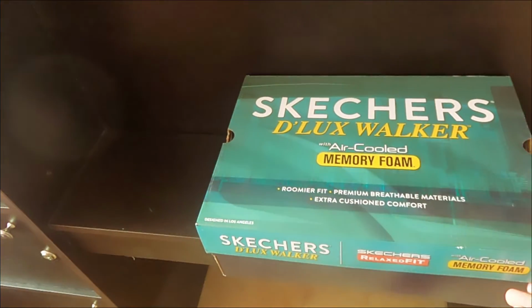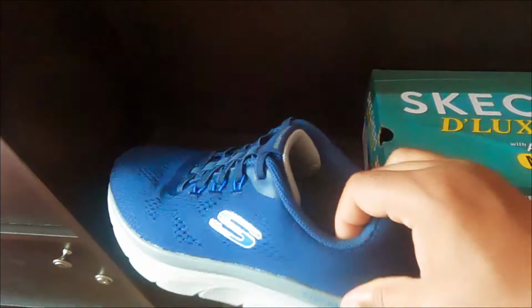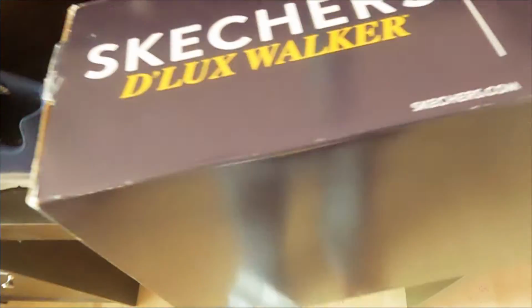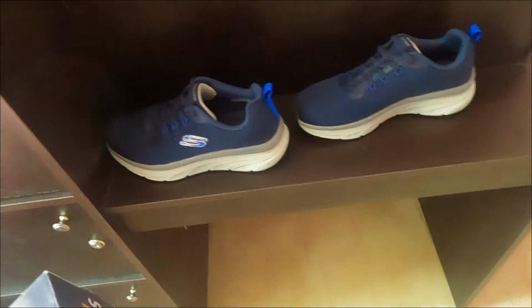So that's it, friends. I'll open it for you, a small unboxing. Let me take it out. The left shoe. And let me take it out. The right shoe. It comes with a good box which says all the advertisements. Now let me put it on the sides.